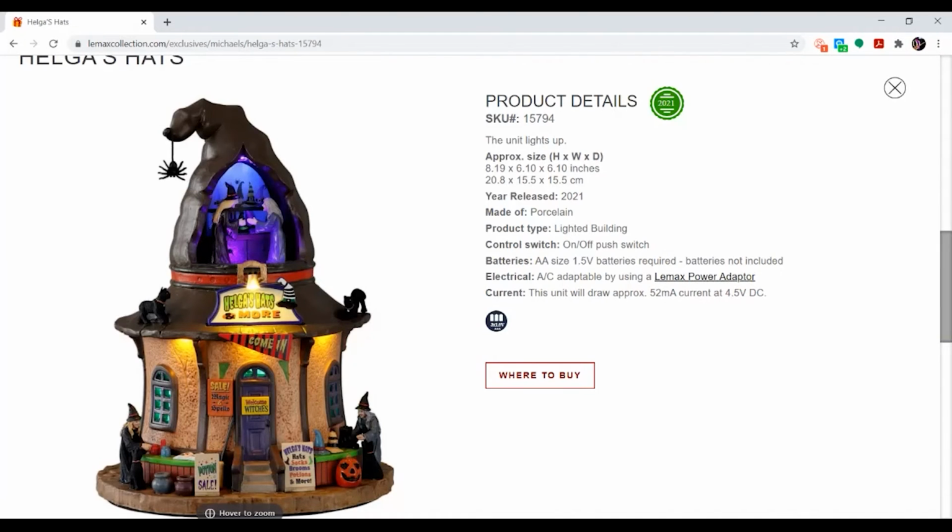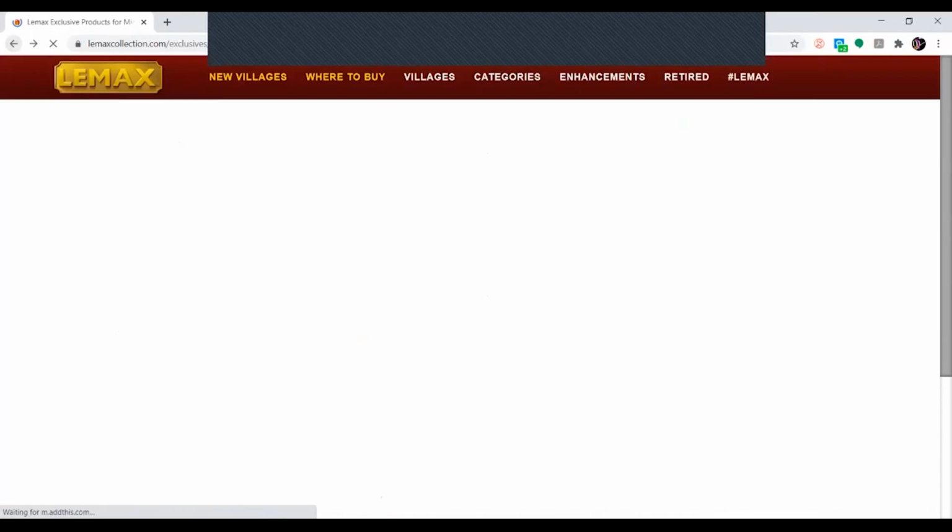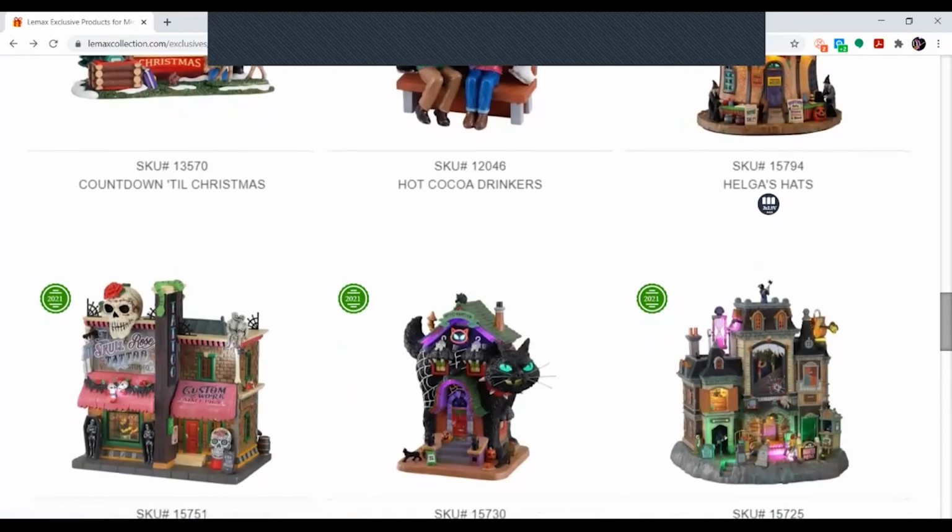Again, like you guys mentioned, I'm so happy Lemax are bringing back the multicolored pieces. I think they look a lot better versus when everything was just green, green, green. So no, really cool. I dig it. I think it's a solid witch piece. Yeah, it'll be interesting to see what this one looks like in the store, with the construction on it, and again, aimed at that Department 56 crowd.